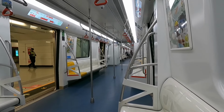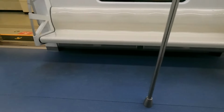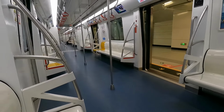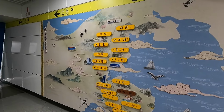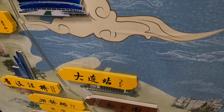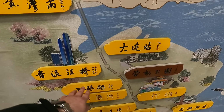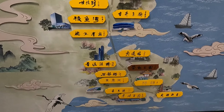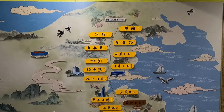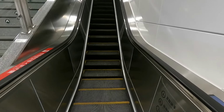One thing that's pretty cool about getting on the very first stop, it's not every day that you get a whole subway car to yourself. It's kind of a cool looking map of Dalian. Dalian station. I'm right over here in this area right now. Here we go again, you all. Taking the escalator straight up to heaven.